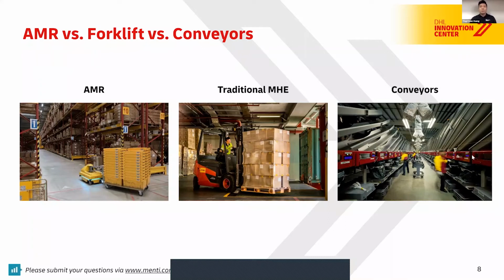But in terms of the pros and cons, I would like to start by saying that AMRs are not always used to just replace traditional MHE like forklifts or conveyor systems. Robotic systems are typically used to address multiple issues such as shrinking workforce, higher cost of labor, and even simply reducing human error or human effort in a specific task. So there are many applications, but in terms of a quick comparison, AMRs have a few advantages over forklifts, for example.